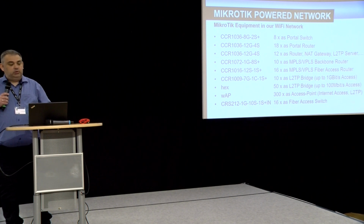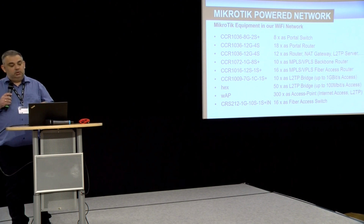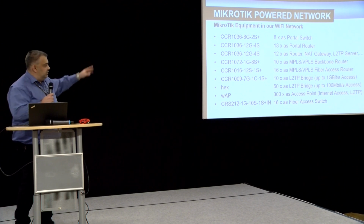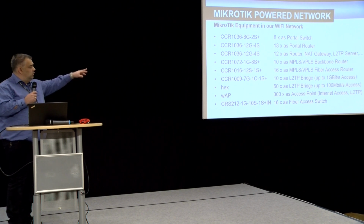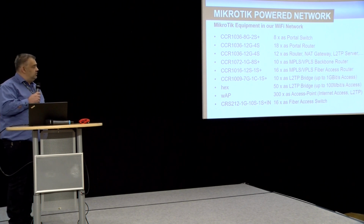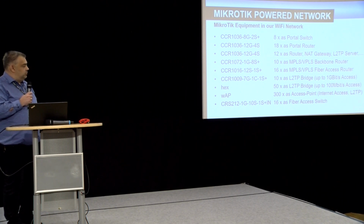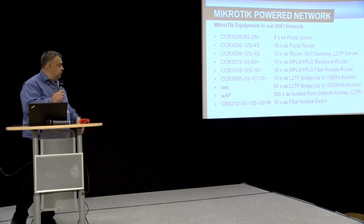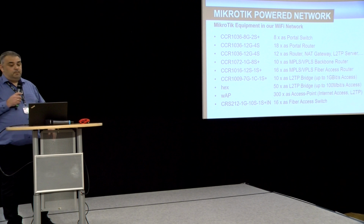On the network diagram, you can see all the stuff that we have inside. I don't want to talk about everything that is inside the network, but you can see that we are doing MPLS, VPLS connections there. We use layer 2 L2TP bridges, and we also have some WAPs as access points in that network, and a lot of fiber access switches that we are using.